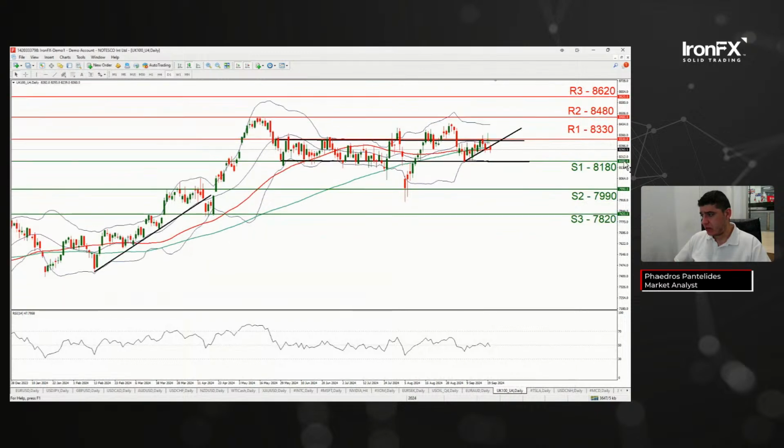FTSE. I think I haven't changed this chart for the last 2 or 3 months because there is literally no need to. It is moving in a predominantly sideways fashion. It was looking as if it may have been moving in an upwards fashion with this upward swing trend line. Found resistance 8,330, broke below, so I'm maintaining that sideways bias. RSI is at 50, currently 47, but very close to 50. So sideways bias for the FTSE, and we've been maintaining this sideways bias since literally last year. So yeah, not bullish, neither bearish for the FTSE 100.